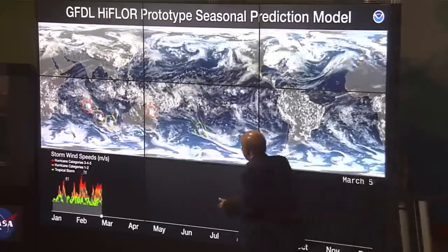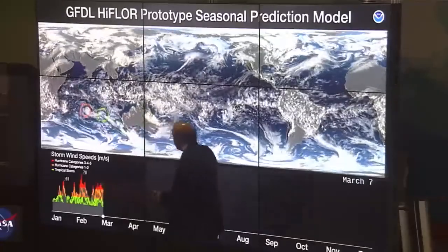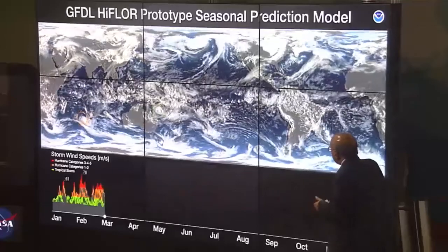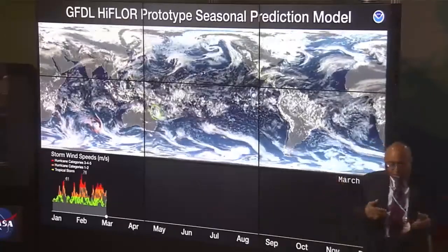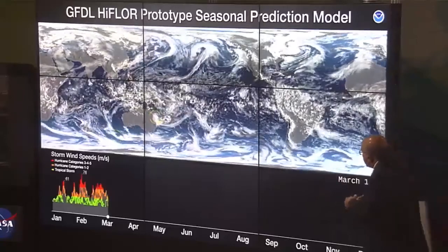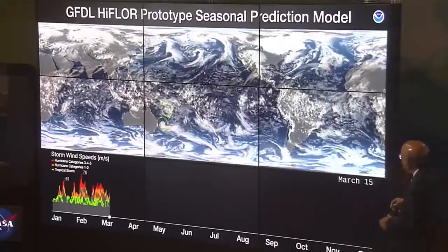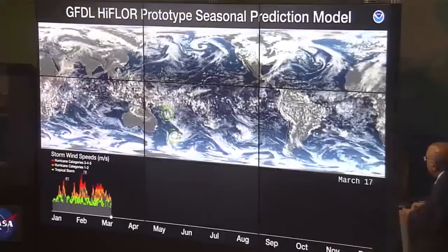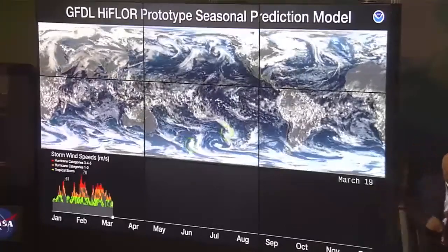So you see some of these storms are pretty vicious. Category 3, 4, 5 with wind speeds exceeding 60 meters per second. And it also shows how the circulation is spawning these storms. Just interesting to watch this quietly without my speaking. It's so spectacular.